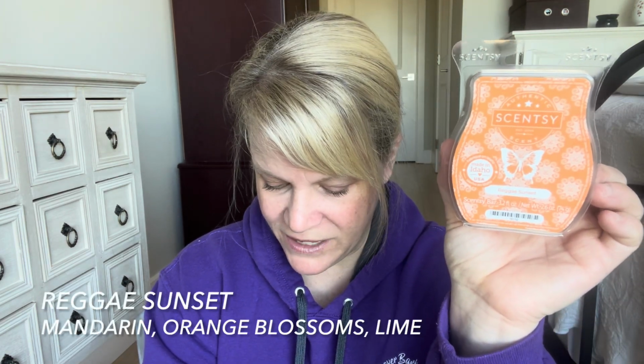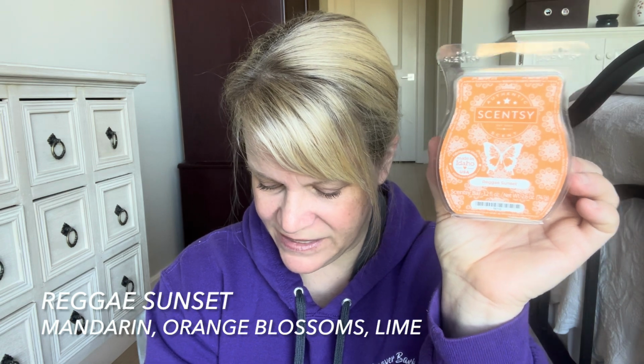All right, let's talk about our third scent for the week. It is Reggae Sunset. This one had 18% of the vote. It's this orange colored wax. And I would say it was between medium and medium plus on cold sniff, and I would put this in the citrus category with a subcategory of spice. So let's read the scent description. Scentsy says, juicy mandarin and orange blossoms with hints of lime and a spicy finish.